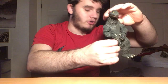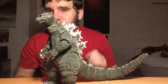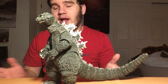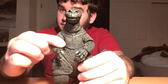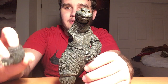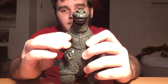Coming in at number 6 is the NECA Godzilla 1962 figure. This is easily one of NECA's best figures that they've ever made, for Godzilla anyways. But the reason why it's at number 6 is because of this. Yep, the arm joint does not want the arm to stay on the figure. It's very disappointing. It just easily pops off.